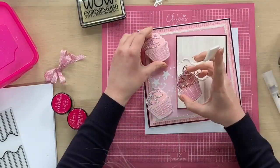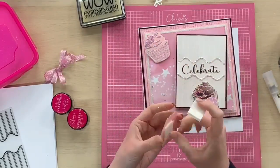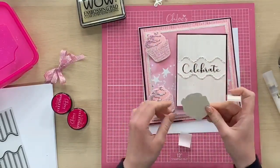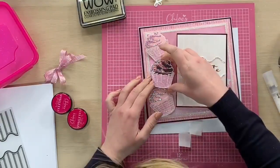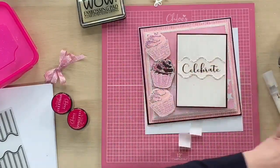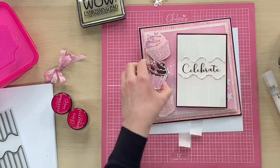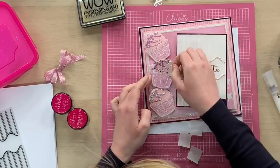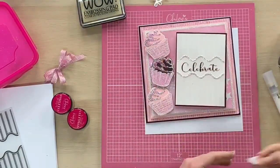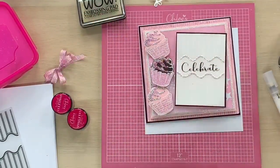So I'm going to pop a little cupcake there, pop a cupcake there, and pop a cupcake here. Okay. Actually, I'm going to put the middle one on a chunkier foam pad, because we all know I love a little bit of dimension. There we go. And then next thing is we're going to add some bling onto this one.